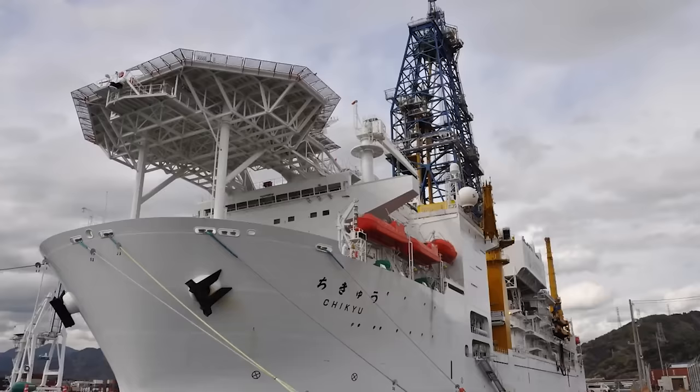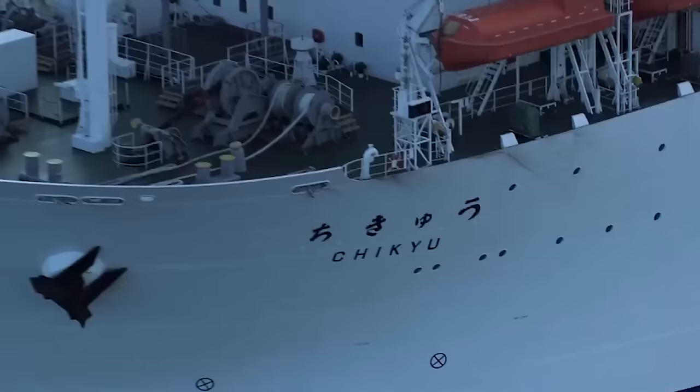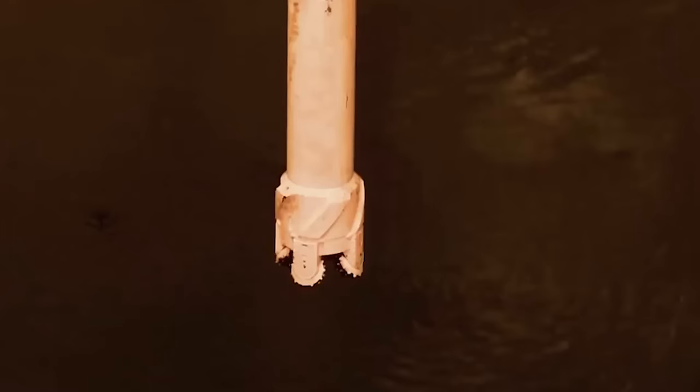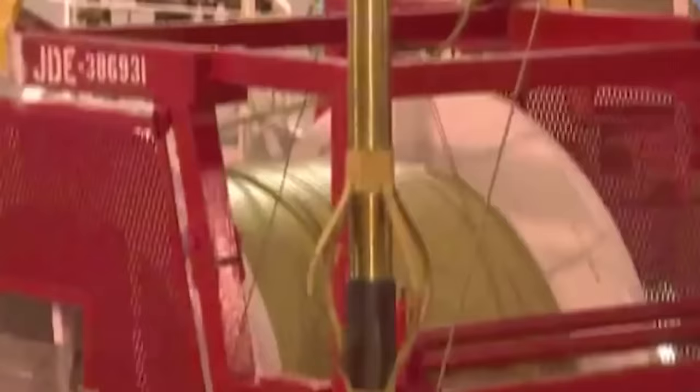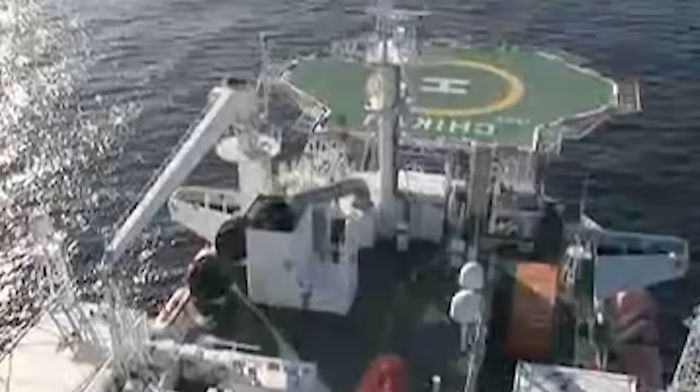Number 6. Shikyu. Next up, we have a Japanese scientific drilling ship named Shikyu. This ship was built to participate in the Integrated Ocean Drilling Program, or the IODP. It was designed to drill as much as 4.3 miles into the earth below the seabed. Apparently, that's where the Earth's crust is much more thin, and therefore it's possible to drill way further into the next layer, the Earth's mantle. And you can do it better from here than anywhere else.